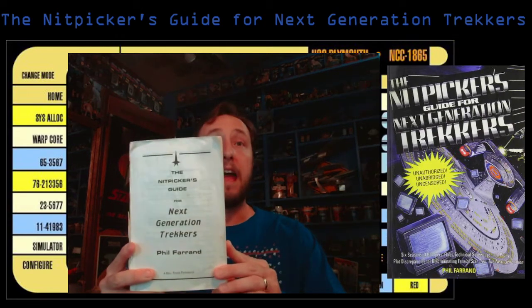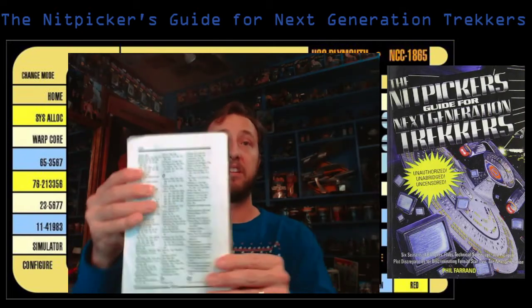favorite books of all time, The Nitpicker's Guide for Next Generation Trekkers by Phil Farrand. I have had this book since I was probably 12 years old, and as you can see, it has seen a lot of good use.